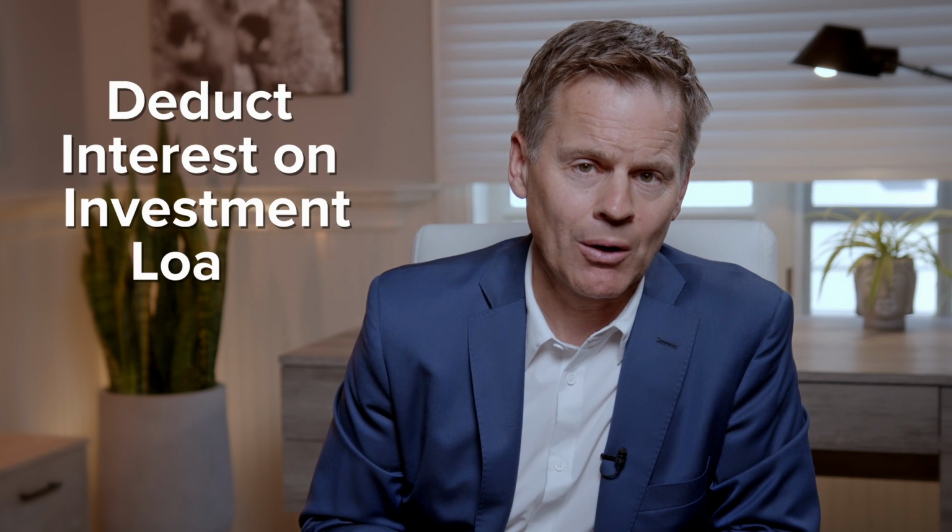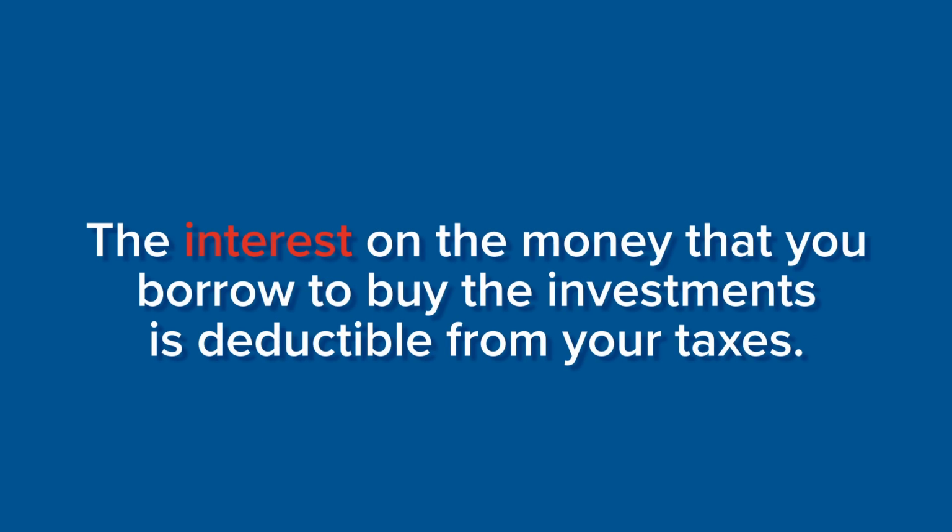The next way you may be able to reduce your taxes is to deduct interest that you've taken out on investment loans. Here's the idea. You buy a stock or something that creates investment income and you borrow money to do so. The interest on the money that you borrow is deductible from your taxes.